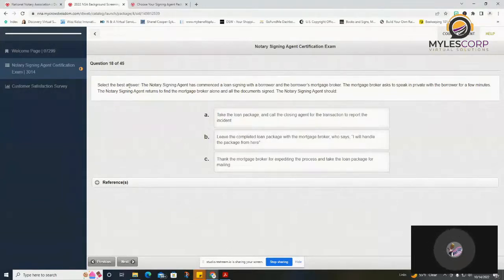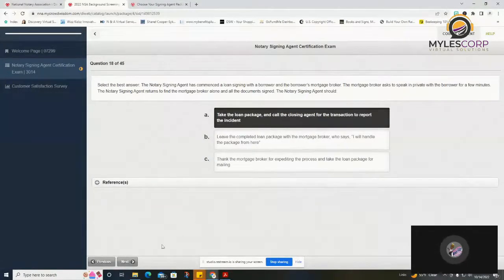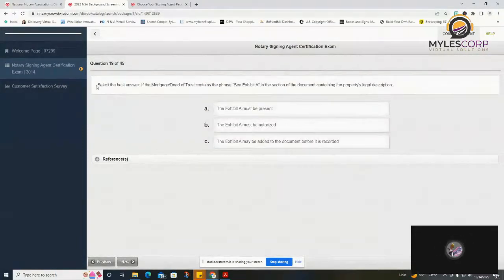Select the best answer. I'll make a note of it, though. The notary signing agent has commenced a loan signing with the borrower and a mortgage broker. The mortgage broker asks to speak in private with the borrower for a few minutes. The notary signing agent returns to find the mortgage broker alone and all the documents signed. The notary signing agent should take the loan package and call the closing agent for the transaction to report the incident. Leave a completed package with the loan broker who says, I'll handle it from here. Thank the mortgage broker for expediting the process. I'm taking it, and I'm giving it back and letting them know what happened, because I can't notarize that if I didn't see them sign, period, point blank. They're not there and I didn't see it. No, thank you.